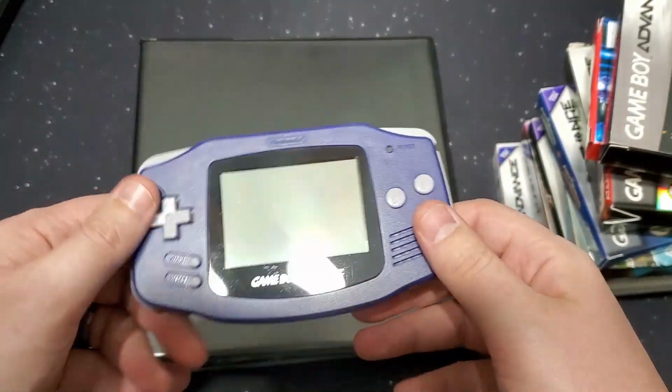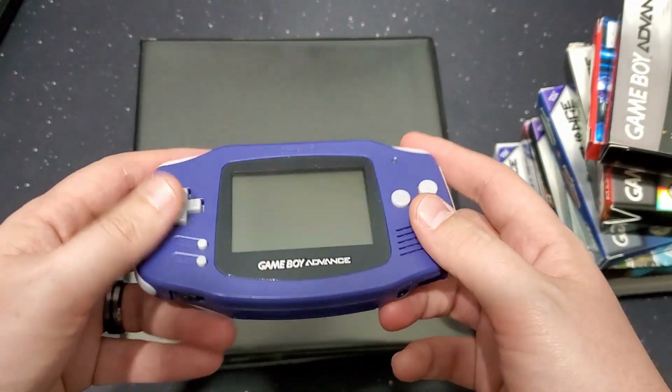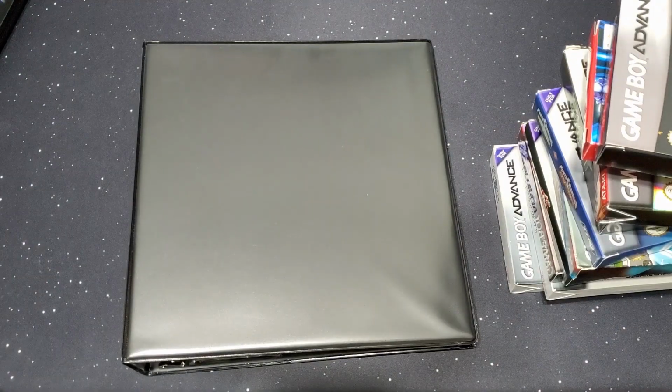But hey, yeah. So that's my Game Boy Advance. Pretty simple. It's the Indigo. Now this is the pride and joy of my collection. I do have.